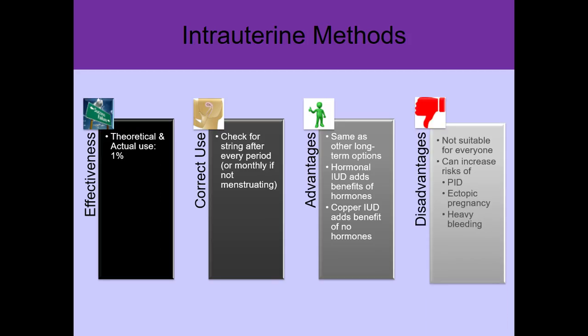not everybody really is a good candidate for IUDs. People who have had a lot of pelvic inflammatory illnesses probably shouldn't be getting IUDs. A person who's had an ectopic pregnancy before probably shouldn't have an IUD, because these things can be increased by the presence of an IUD. And like I mentioned, you could have really heavy bleeding, and a lot of times you go into it expecting no periods after insertion, and then not only are you having periods, but they're heavier than they were before. So not everybody's satisfied when they get an IUD. A lot of people are.